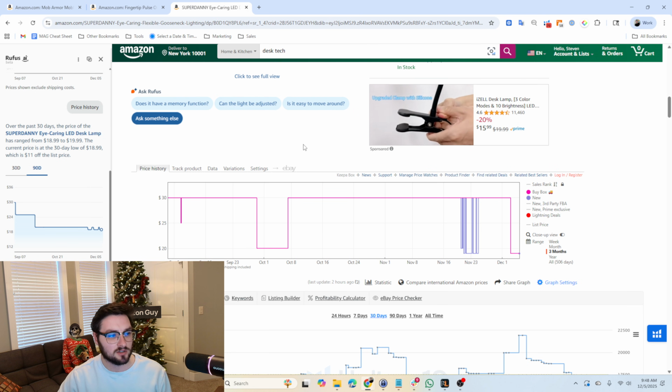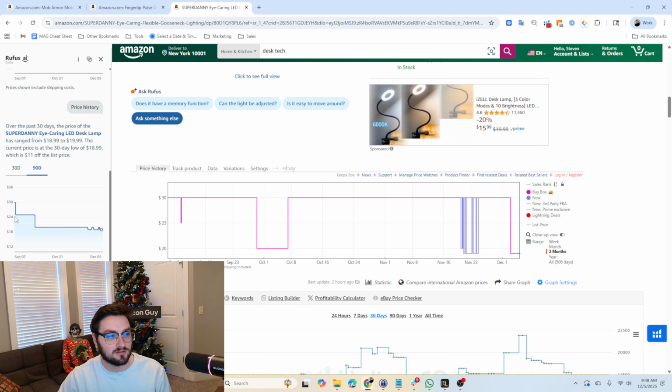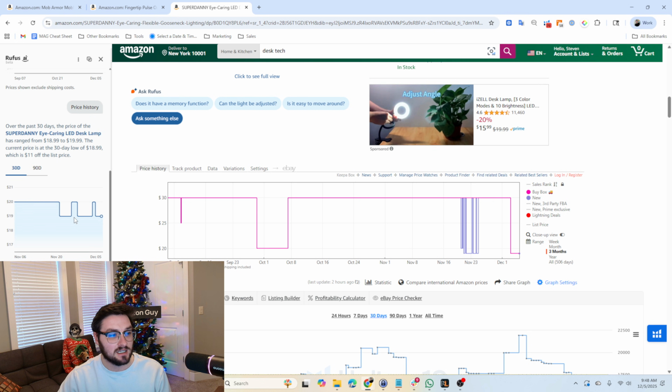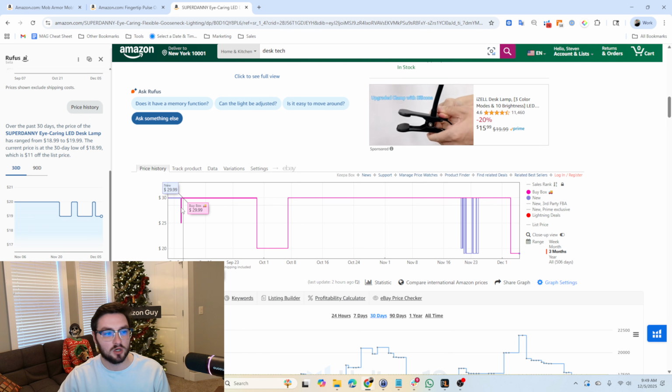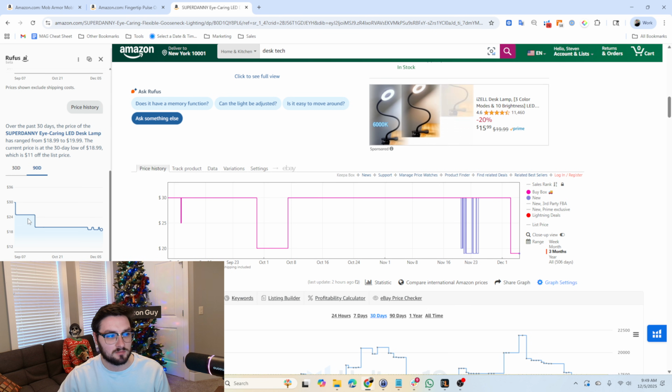And finally, I have another example here, and this is one of the more egregious ones. You can see here from the 90-day that this product started at $30, went down to $24, then went down to around $20, and even lower in recent times. We can go to the 30-day here and we can see that it's been low, it's been high, it's been low, it's been high, so on and so forth, right? Whereas we look at Keepa over here and we can see that it's been fairly consistent. It went from $30 down to $20 for a couple of days, but it went right back up to $30.